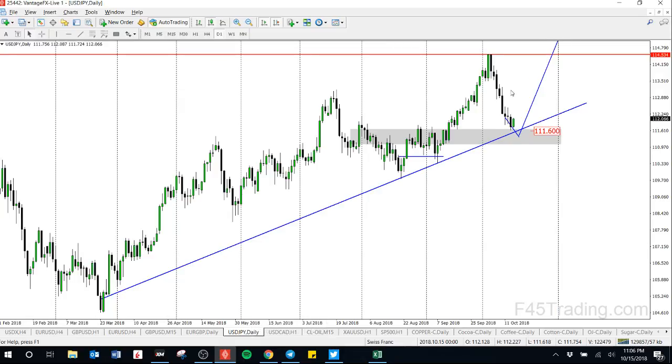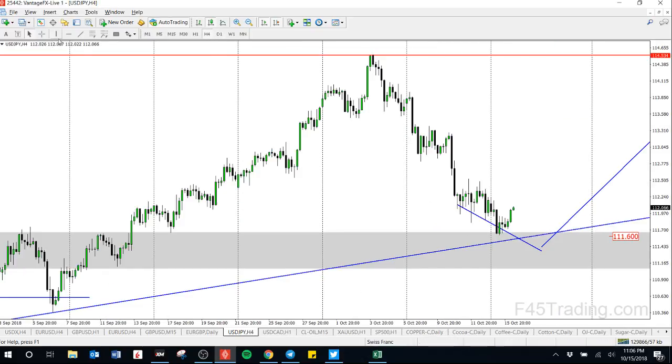UJ, I'm still looking at this to happen. We could see a little bit more downside before it does, but so far, very nice reaction off of this level in here. What it did is just bounce back off of these old highs, and so far we've had a nice 40 pip run to the upside. I believe we could see some continuation.